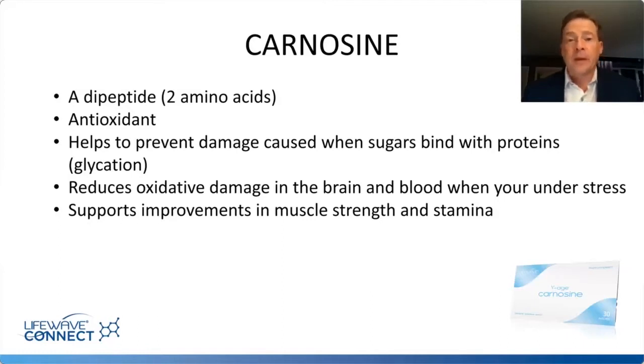Now, if we were to look at exactly what is a significant contributing factor to aging, we would definitely say it's oxidative stress and inflammatory stress. So in other words, anything that we can do to reduce stress that's placed on the body is going to improve our health and longevity, and carnosine does that very well.